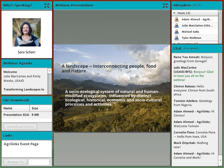We need to achieve the SDGs in every place, every landscape. And I'm using that term landscape here to mean a socio-ecological system of natural and human modified ecosystems with their own unique characteristics. And these landscapes may range from tens of thousands of hectares to millions of hectares, depending upon the context and the people in them.